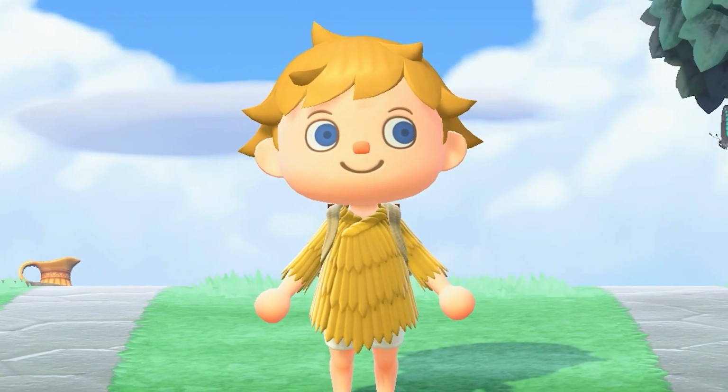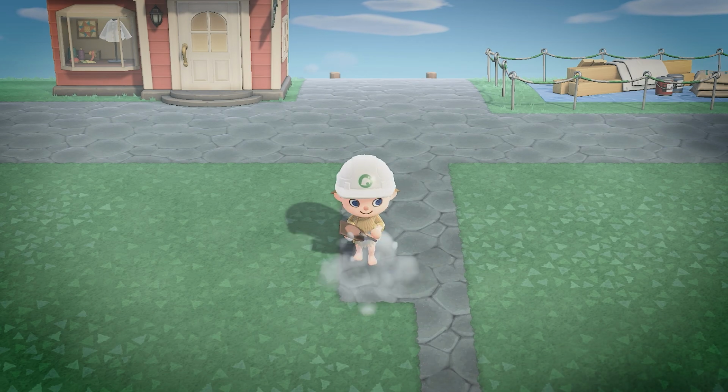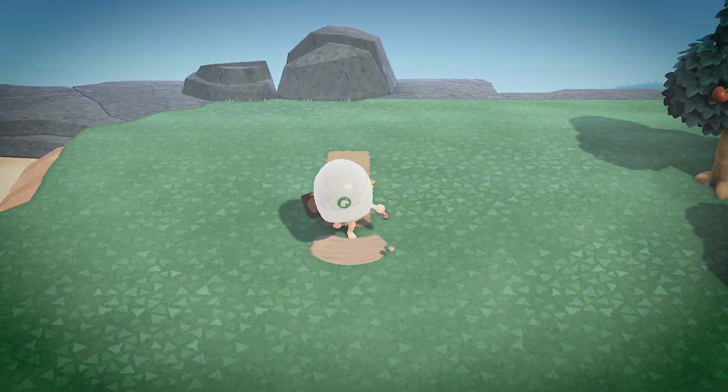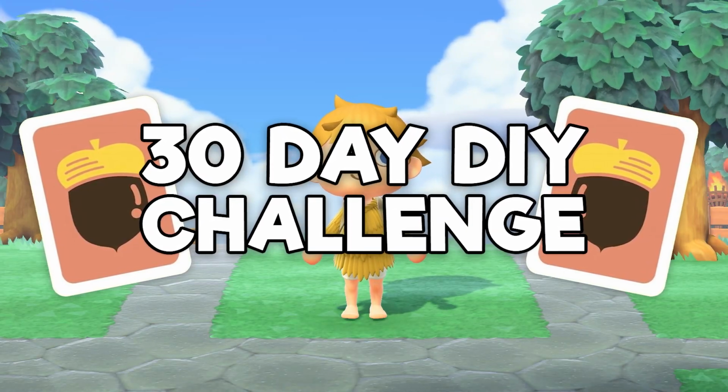It's day 14 of designing an Animal Crossing island in just 30 days using only DIYs. Yesterday we finished the path layout for our entire island. We also determined the final location for our last buildings. It's the 30-day DIY island.